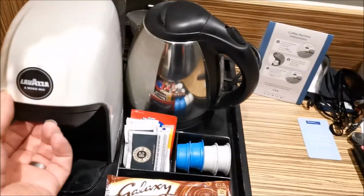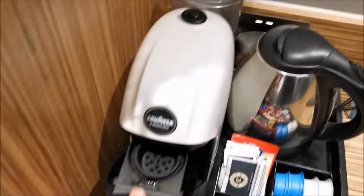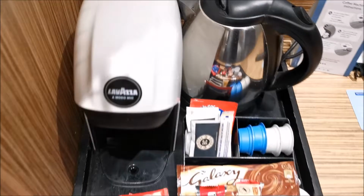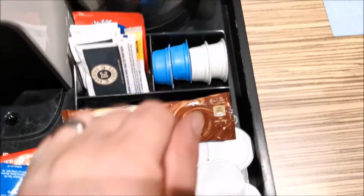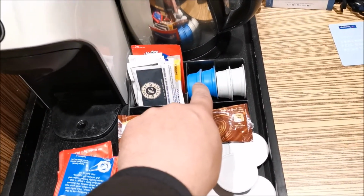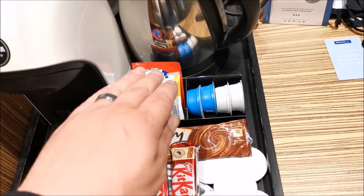But yeah, just stick your pods in there, switch it on. You fill this tank up with water at the back. And these are your pods. So they're your standard pods. The blue ones are decaf. Now when you come into your room, you'll only have 2 decaf and 2 normal, as well as all your normal tea and coffee supplies.